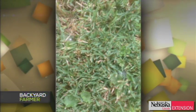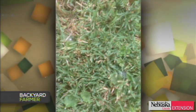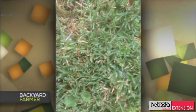All right, thank you, Tom. Rock, this is a viewer who sent us a couple images of a turf that she describes as thick and almost spongy. And she's wondering what it is and whether it's a keeper.